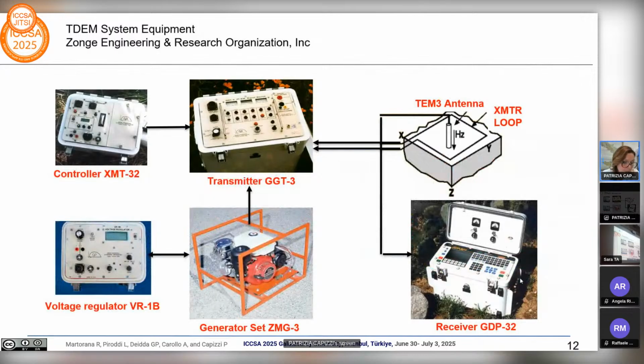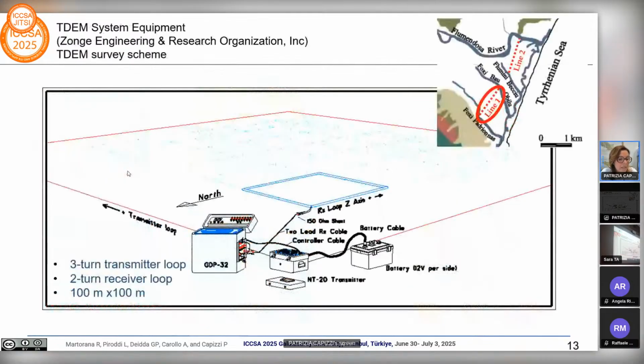It is the system developed by Zonge Engineering Research Organization. It includes the controller transmitter that generates the pulsed electromagnetic field, the receiver coil to record the transient voltage response, and a data acquisition unit for measurements. And this is the setup that you can use for a TDEM survey using the Zonge system, consisting of a transmitting loop, the red one, that emits a pulsed electromagnetic field, and a receiver coil positioned to record the transient response.